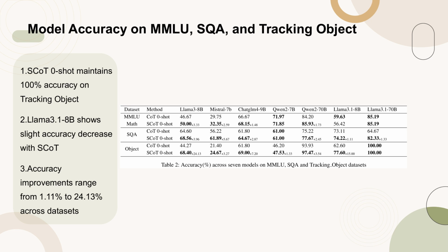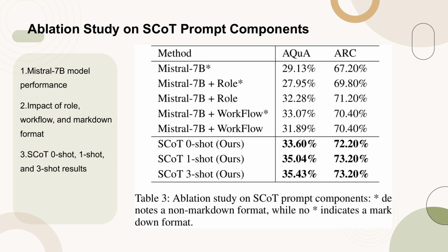in enhancing performance. Table 3 presents the results of an ablation study on the components of the SCoT prompt. The study evaluates the performance of the Mistral 7B model with various prompt configurations, including the addition of roles, workflows, and markdown formatting. The table also includes results for SCoT in zero-shot, one-shot, and three-shot settings, highlighting the impact of these components on model accuracy.